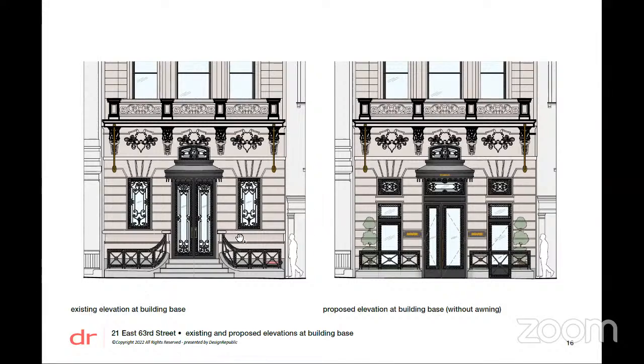Comparable elevations of the existing and proposed. I think you understand the scope. What we've attempted to do is balance the desire of having some texture and quality and fine scale to the elevation, but also to accommodate the need for accessibility in a way that I think is fitting within the district.